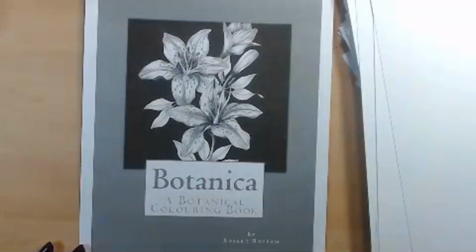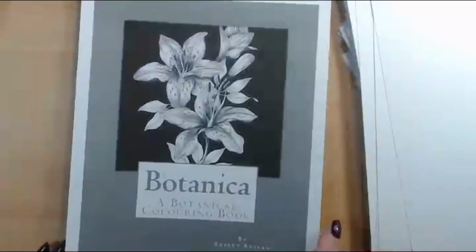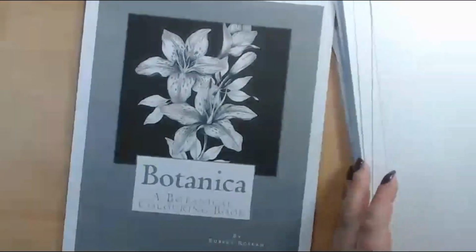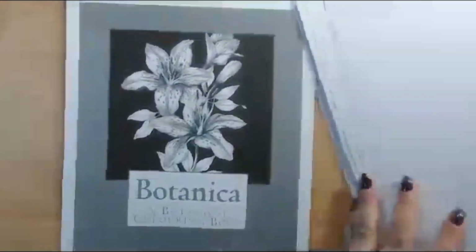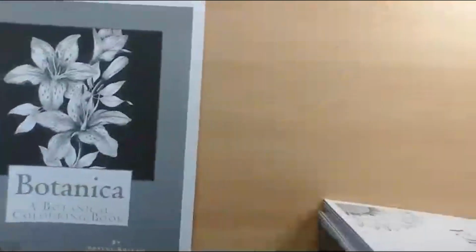Hi, May. I didn't even see you come in, May. Sorry about that. And there is the cover of the book. And like I said, it is huge. And for those of you who did not see the size of this book, let me show you again. Look at how big this sucker is. Sorry, May. I got wrapped up in the book.